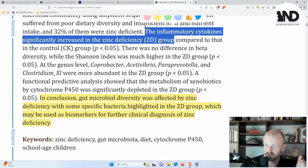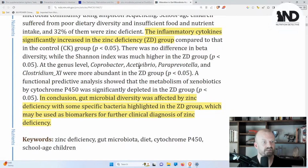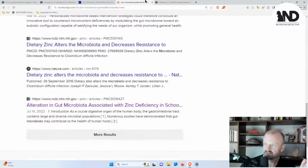So, Handsome Freddy, there's some stuff going on in your stuff. It sounds like zinc deficiency is probably in there. Oh, the inflammatory cytokines significantly increase in the zinc deficiency group. Hey, gosh, zinc deficiency is inflammatory. So that's zinc.